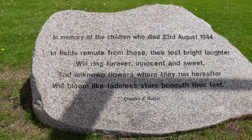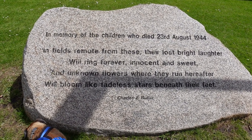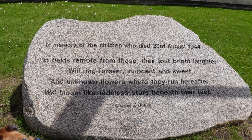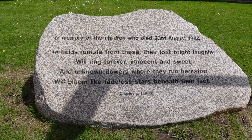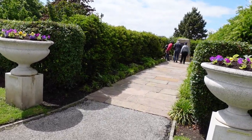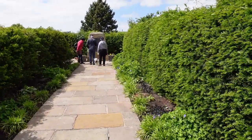Memory of the children who died 23rd of August 44. Apparently there was an air disaster towards the end of the war where a plane came down and hit a school and took the lives of a number of children, and these gardens are in their memory.